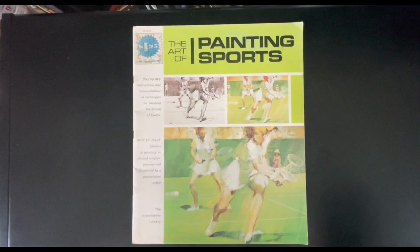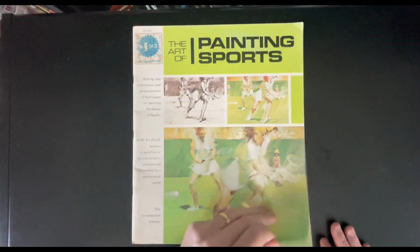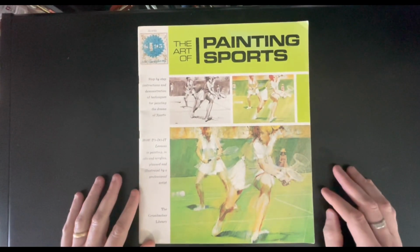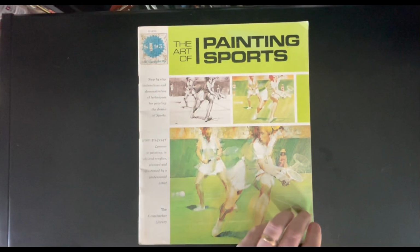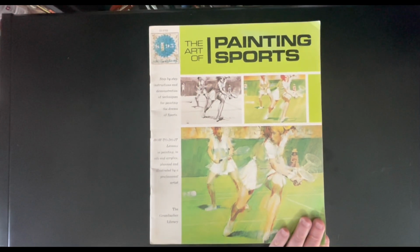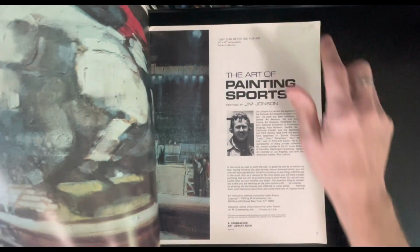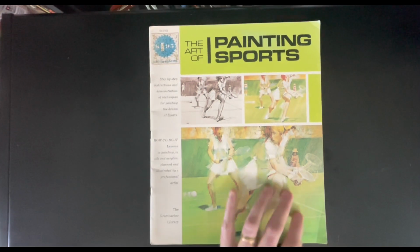All right, this is not a Walter Foster book. It is the Grumbacher Library. Same format, 30 pages, thin book. Let's see when it came out. I actually saw this when we were in Greenville, South Carolina, over Memorial Day weekend at a used kind of an antique store. It was cheap. I think it was like $5, $4.